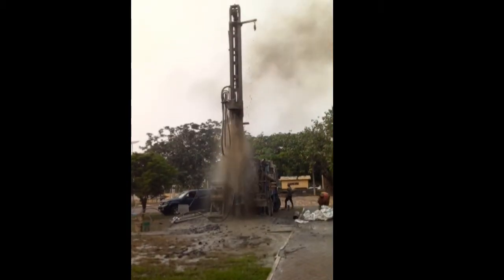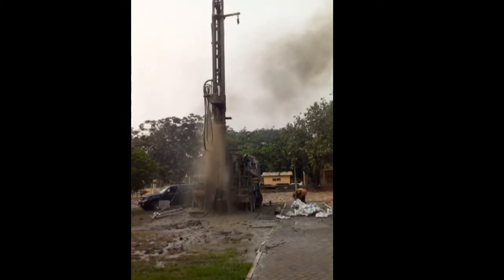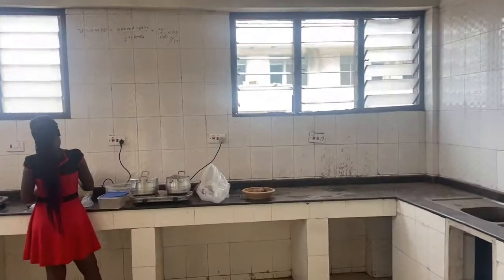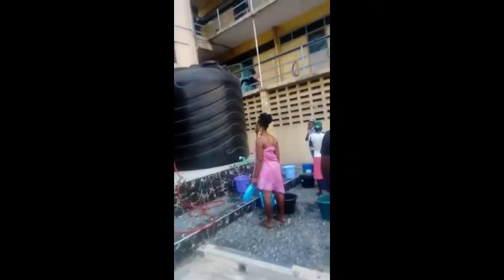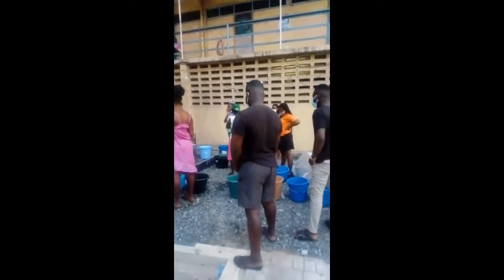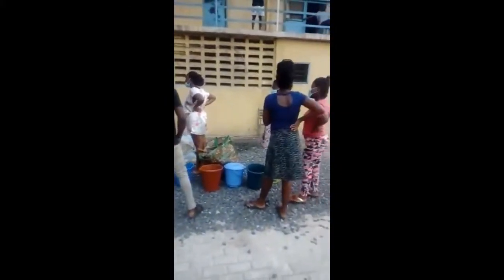The concept of a borehole as a source of water supply to augment and improve water supply to the university's community. The practical lesson included borehole water quantity, quality, analysis, and distribution.